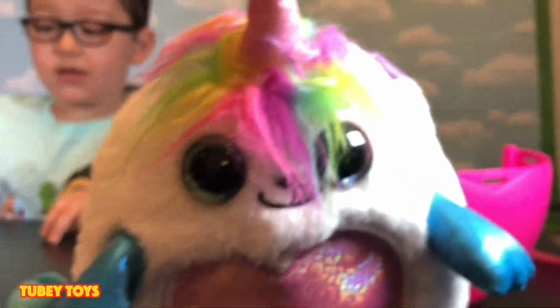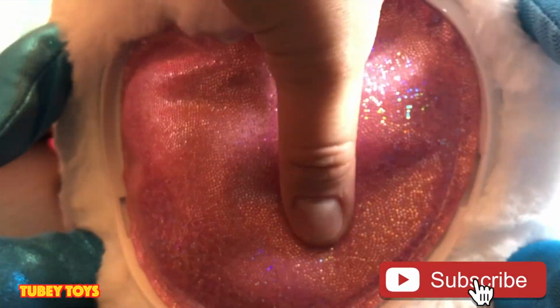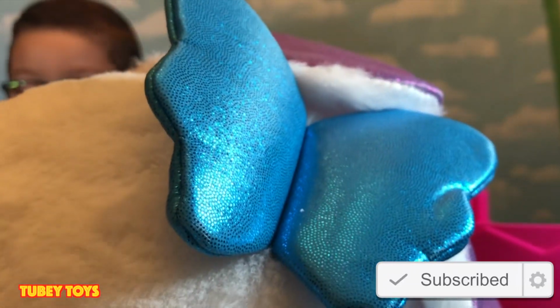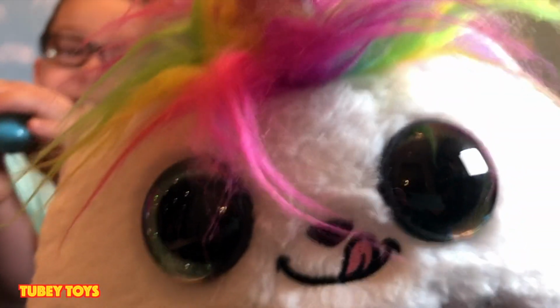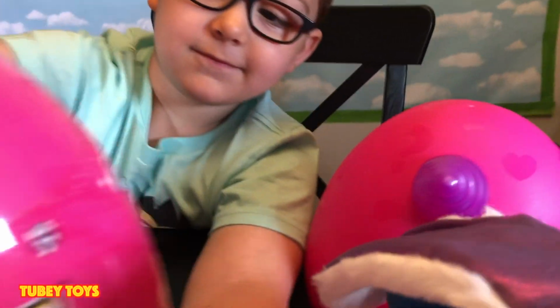Oh my gosh, let me see Hippity. These are so cute! They have sparkly eyes. I didn't know there was going to be an egg with this inside. There's even wings. They have fairy wings. You know you have another one to open, right? Do you know about the other egg that has a silver horn? See? Oh, it has a silver horn. And this one had what color? Purple horn.